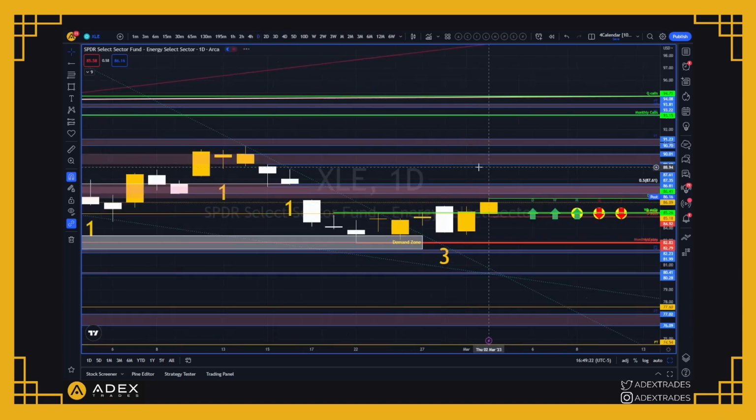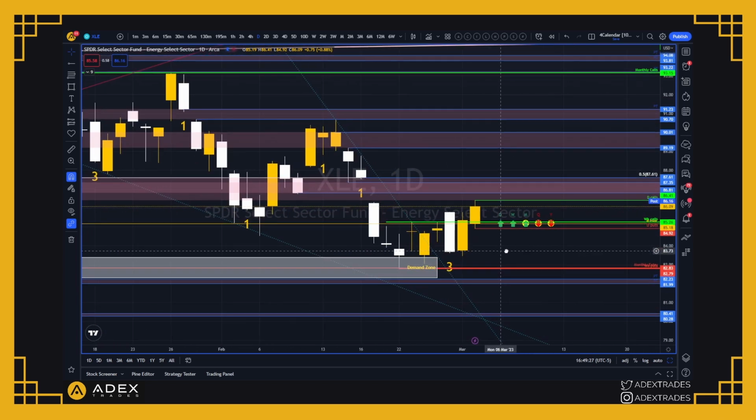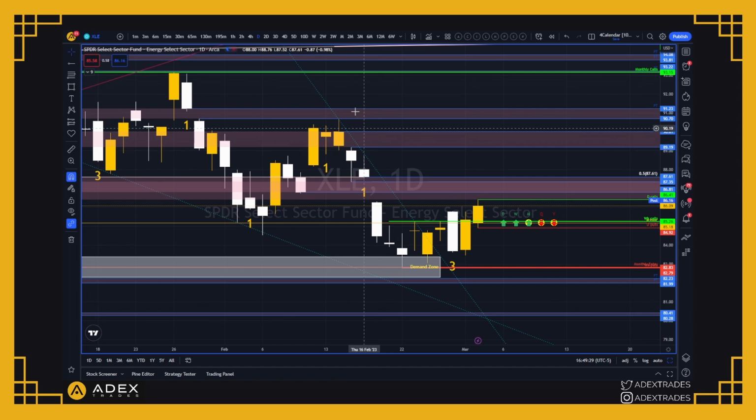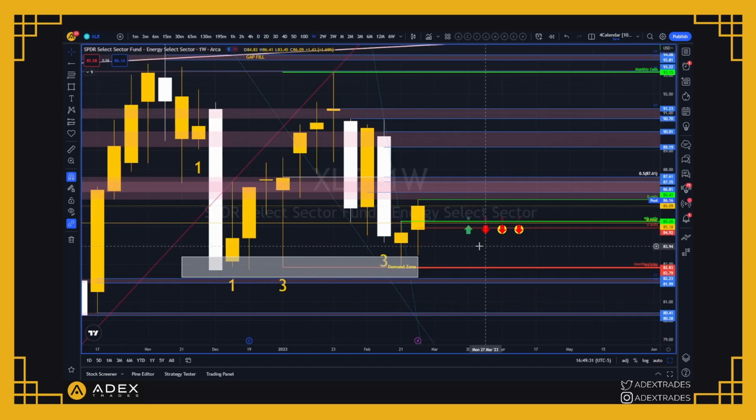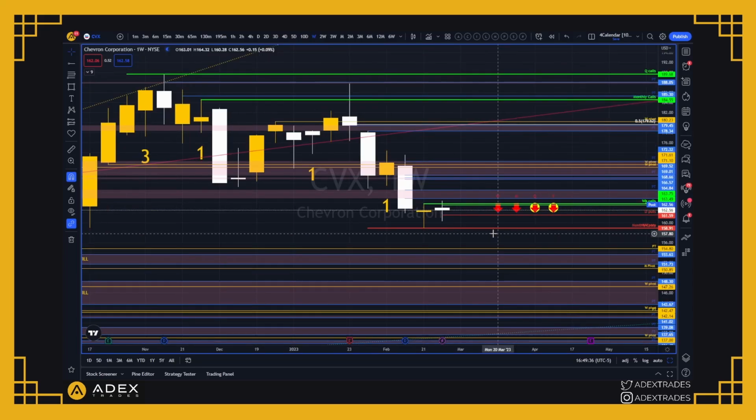But nah, this is beautiful. The levels to keep in mind: 50% of the day we're above that, 50% of the week we're above that. We have 50% of the quarterly at 166.22. We are below that, but we are above the 65-50%.